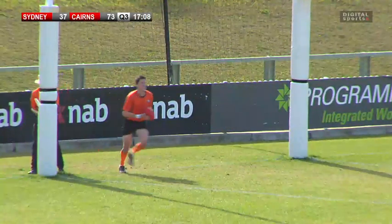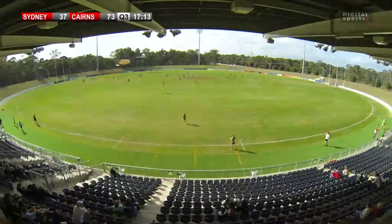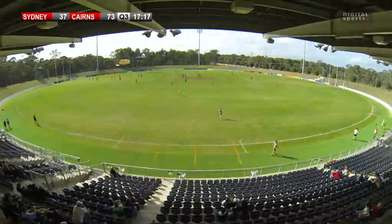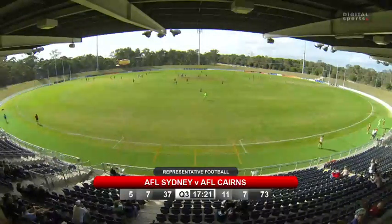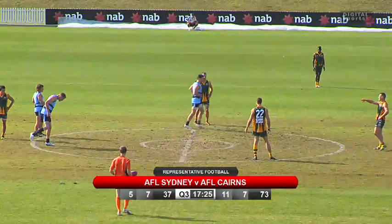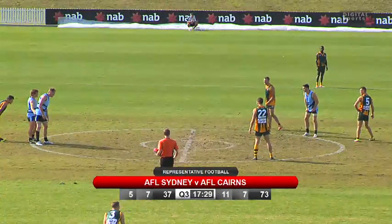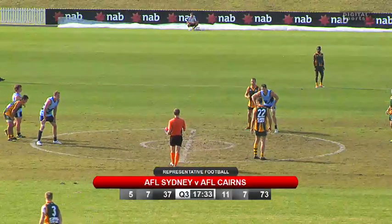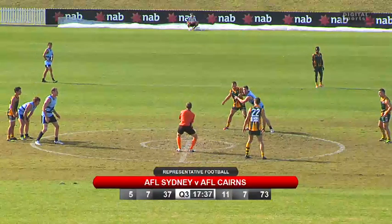7 individual goal scorers for the AFL Cairns side. And all singles bar Walsh, who's kicked 5. So, trouble now for AFL Sydney. Haven't scored a goal this quarter. They haven't scored at all this quarter. Now the margin is 36 points. It's all Cairns in the third quarter here at Blacktown.